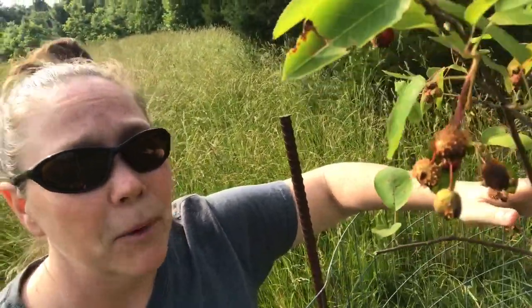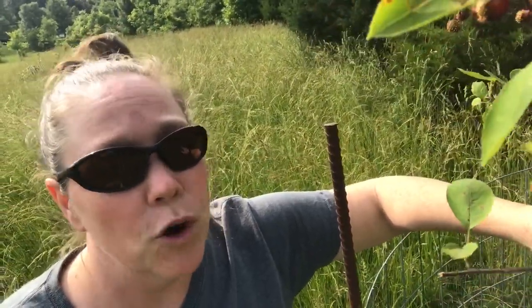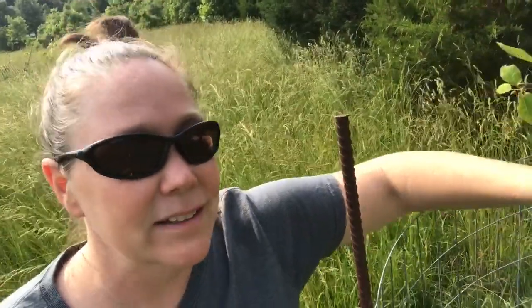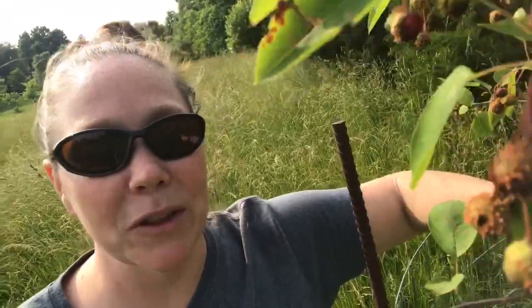They're typically multi-branching. You can find single stem varieties, but their normal habit is actually multi-stemmed. The name serviceberry is interesting. Way back when, if someone died in the winter, they would have to wait until spring to bury their dead. When the serviceberries bloom, which is a little white star-shaped bloom, it means that the ground is workable enough to bury the people that have died over the winter. It's kind of sad, but that's one of the reasons why it's called a serviceberry.